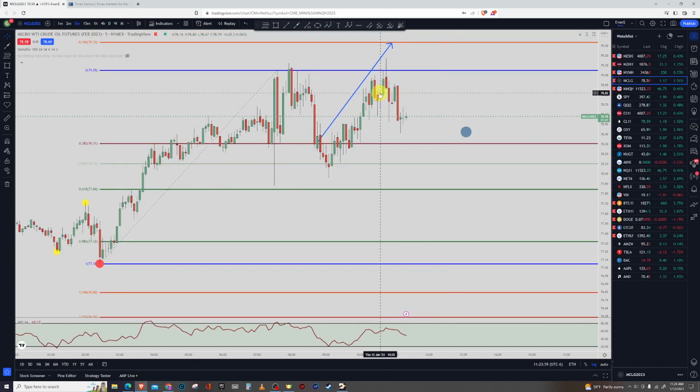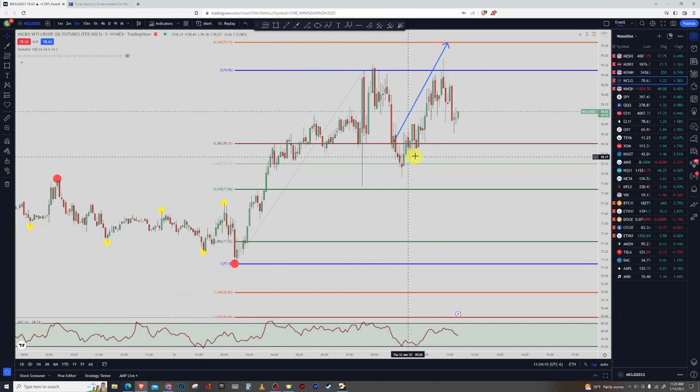If not, and it keeps on moving back down and hits the 61.8, then that would initiate the scalping trade for it. You can see this candle did get close, but that was the previous candle before the high that we're using, so that one doesn't count. So that's what we're looking at here for crude oil.